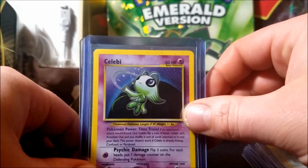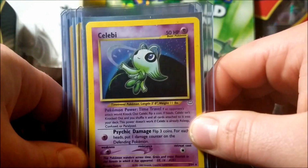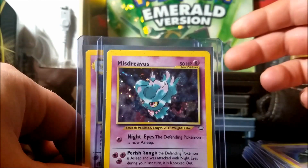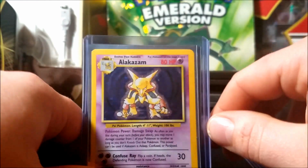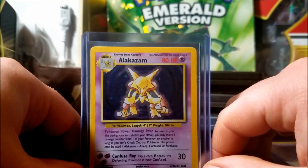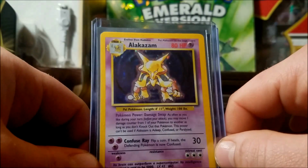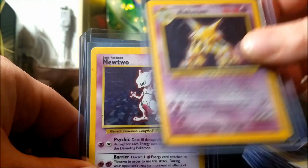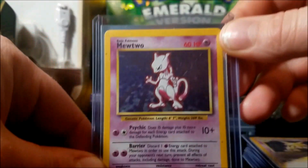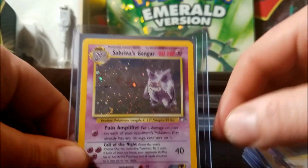Until Psychic, we have Celebi, the onion Pokemon. Apparently the greatest Pokemon of all time. Misdreavus, not a big fan. And of course, my favorite Psychic Pokemon besides Mewtwo and Mew, Alakazam. And boy, he's in great shape too. Oh, then, of course, the Mewtwo. You can't have a set of Pokemon cards without the Mewtwo. And then Sabrina's Gengar.